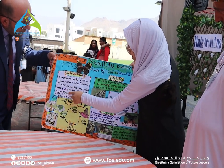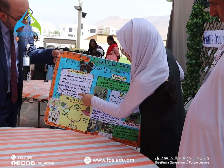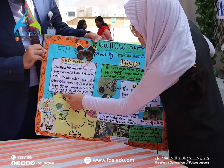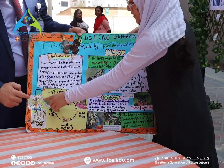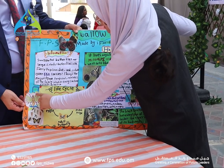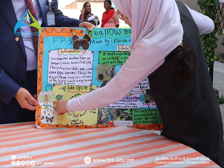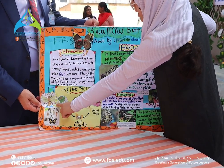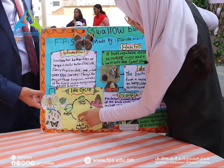There are over 550 species, and the majority are tropical, on every continent except Antarctica. Now, these are the parts of the butterfly. This is its head, and these are its feelers, and this is its eye, and this is its thorax, and this is the wing, this is the leg, and this is the abdomen. Thank you.